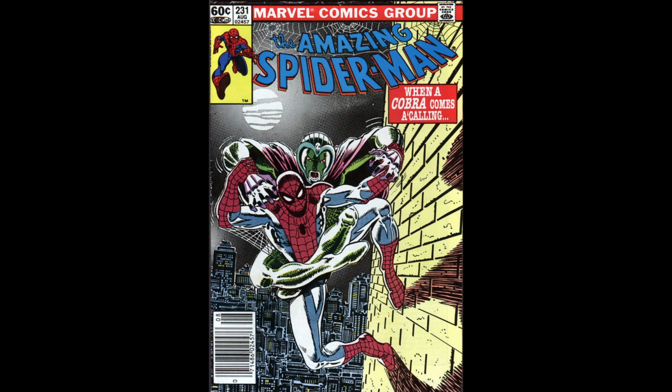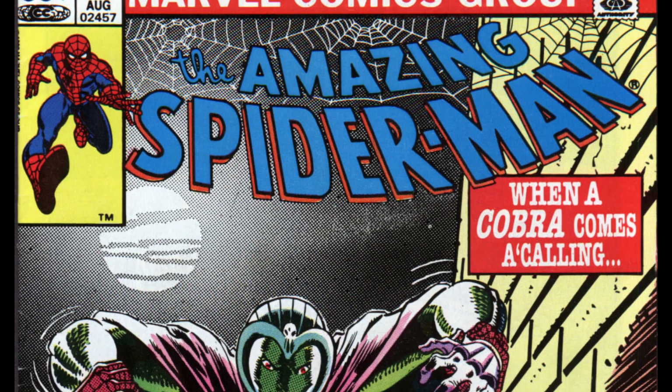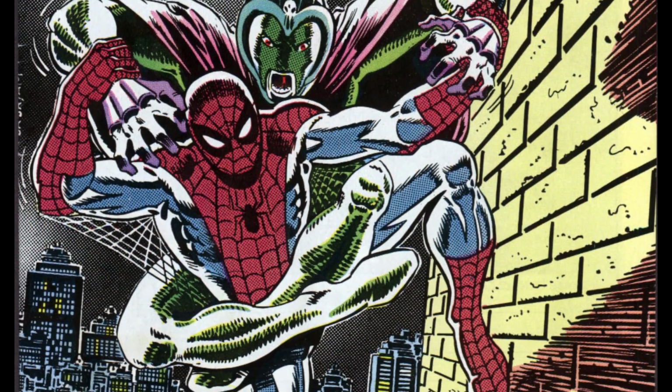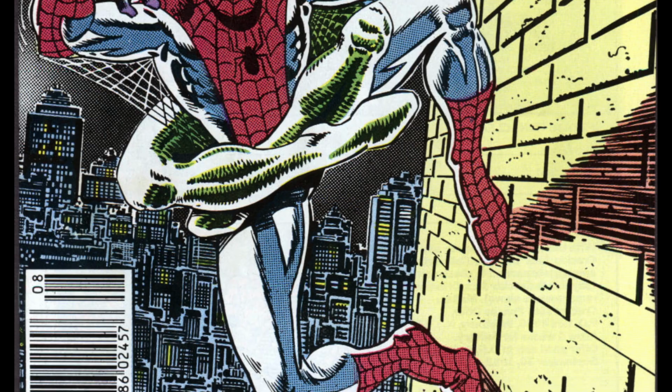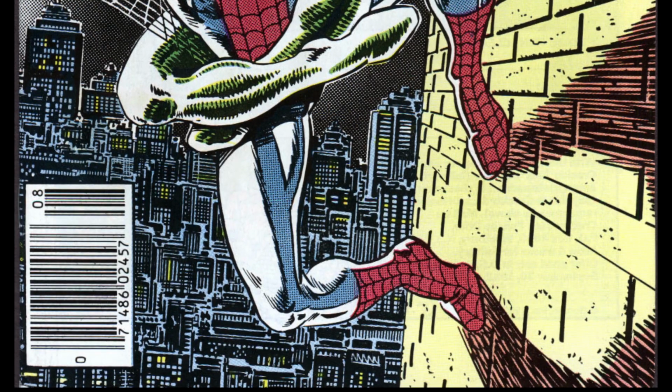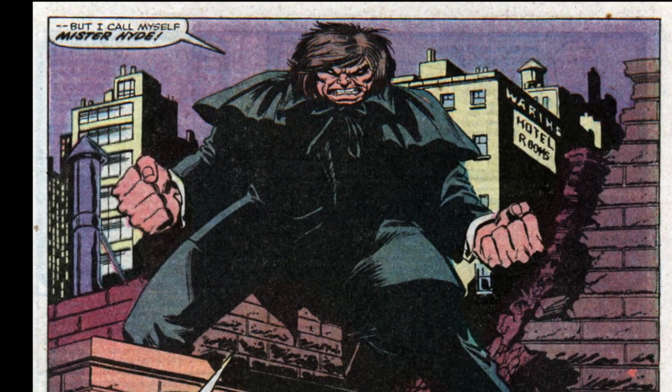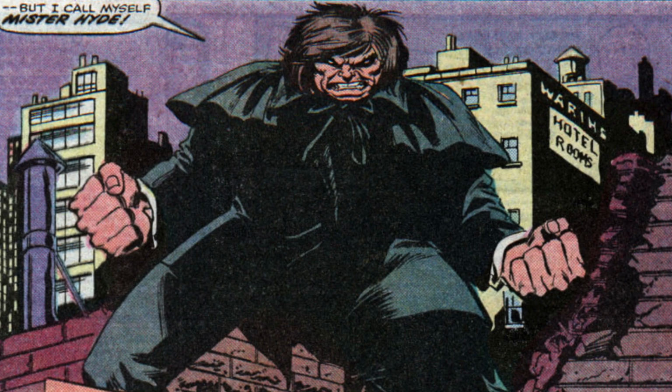Today I want to take a look at the scene from Amazing Spider-Man 231, a story by Roger Stern with art by John Romita Jr. and Jim Mooney. In the story, Spidey tackles not only Cobra, the villain seen on the spectacular cover, but also Mr. Hyde. In fact, in this issue, and especially the next one, Spider-Man is trying to keep the Cobra out of the hands of his former partner, Mr. Hyde, because Hyde wants to kill him.